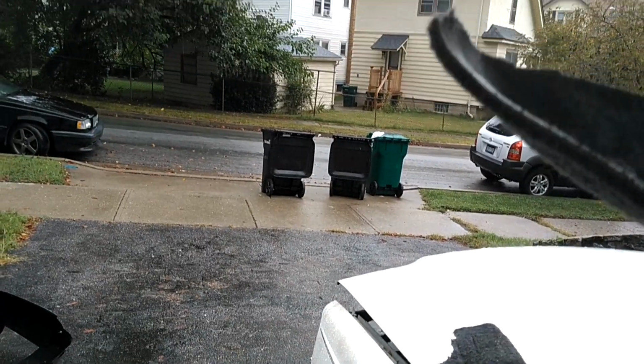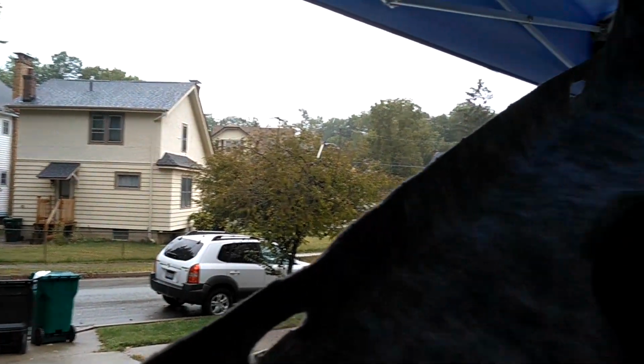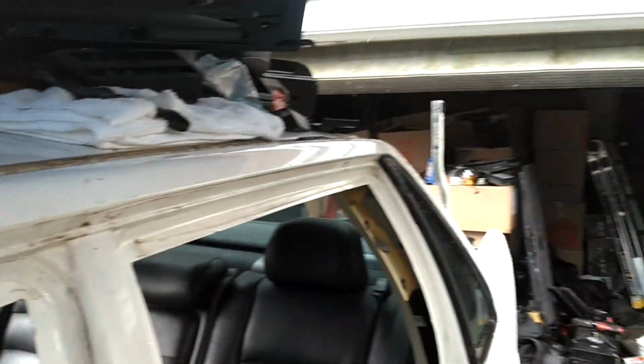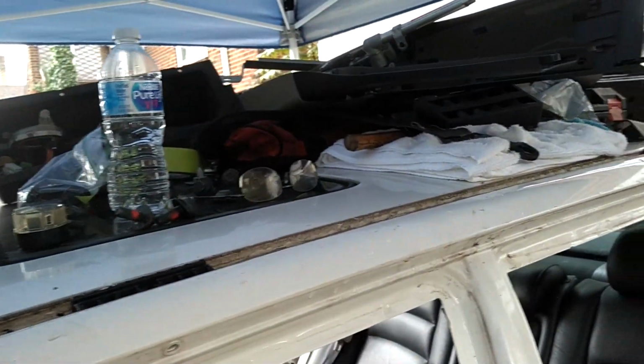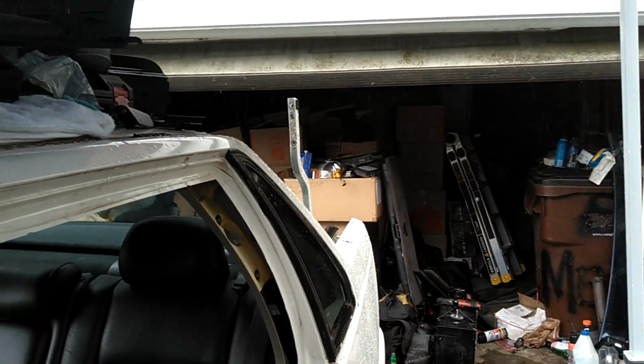I'm at the point where I needed it to stop raining, and it's supposed to stop raining within an hour. So I'm gonna hold off for a little bit. Hopefully it'll stop raining and pick back up in a few minutes.